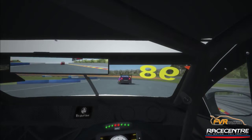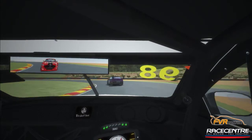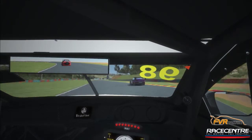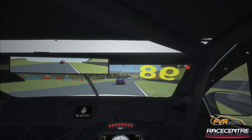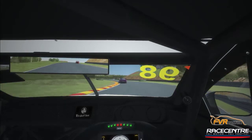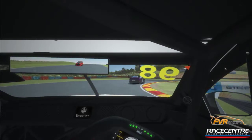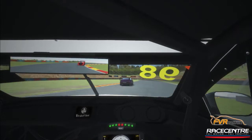Braking at the 150 mark, you really want to keep the car under control here because it is pretty much like turn two at Eastern Creek at double apex. It is quite a short circuit. It's only just over a 1 minute lap as we go into the hairpin.